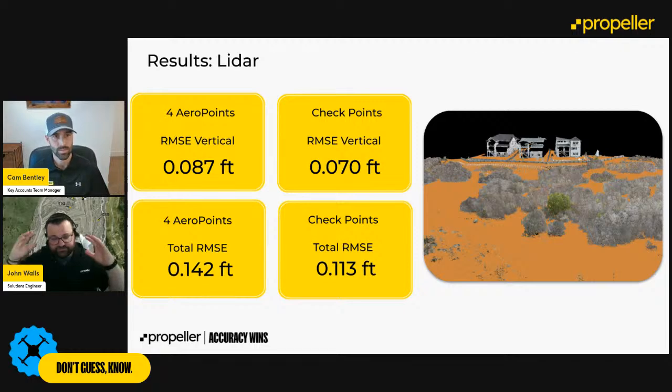But to go back to the results, again, the vertical accuracy is going to be very, very tight. With 1 AeroPoint or with 4 AeroPoints. We did 4 AeroPoints, we got this really high number. 1 AeroPoint, we're also around 9/10, so really tight on the LiDAR as well. So that's the main crux of what we talk about with LiDAR and why it's important for our customers.